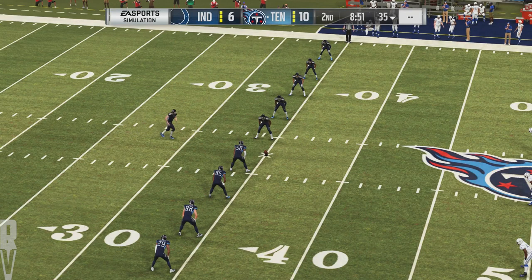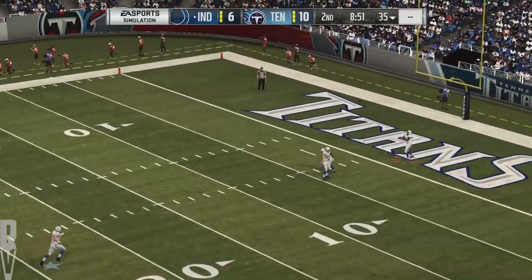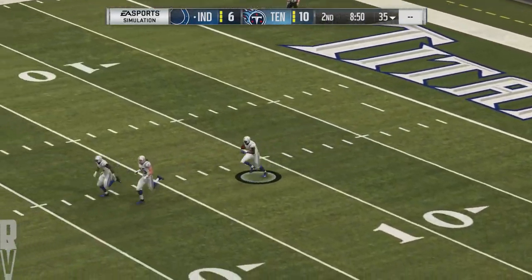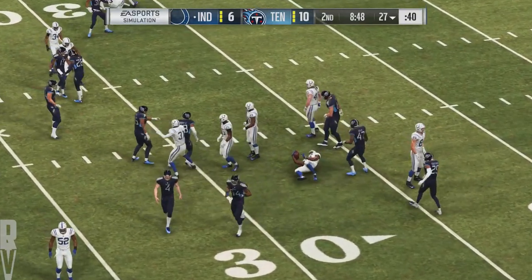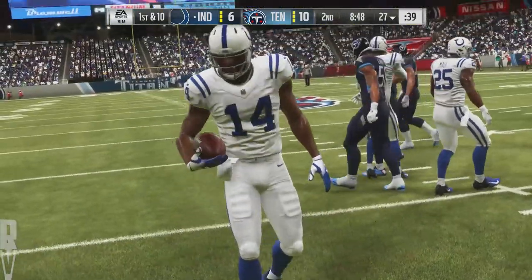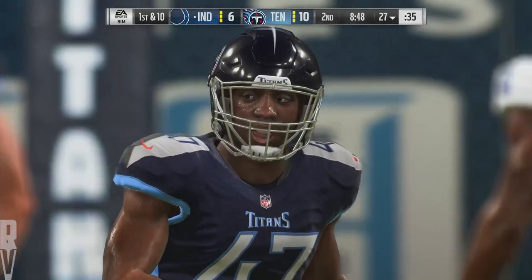Now here's Succop out to kick it away. Fielded about a yard deep. And this return nets positive as he gets past the 25 and up to the 27-yard line. And now Indianapolis set to take the field.